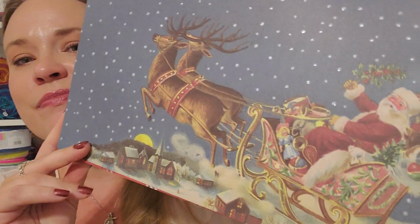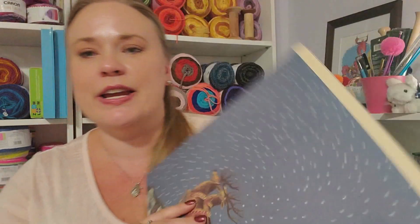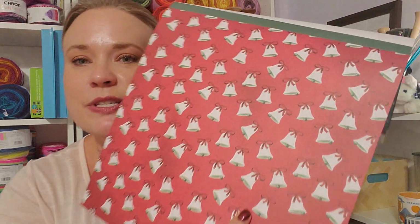But yeah, so this will be framed. I will put one of these in a 12 by 12 frame. It will probably go upstairs because I don't think it's going to match all the pastel lavender and mint green and aqua that's in this room. We have some Christmas bells.